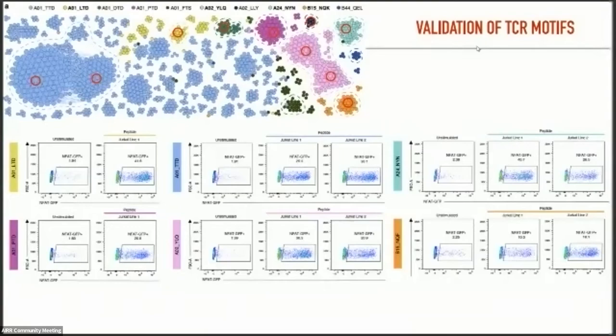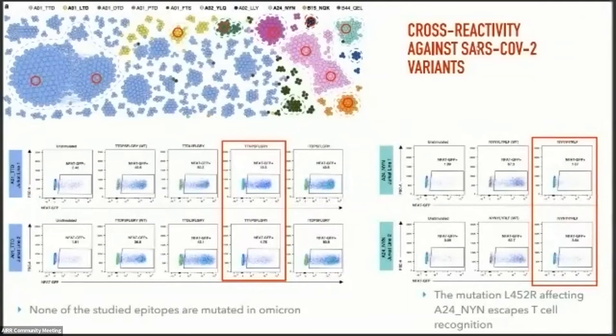And we then decided that we could use these T cell lines to do something more scientific. And we decided to test them across different SARS-CoV-2 variants that we found in the GISAID database.